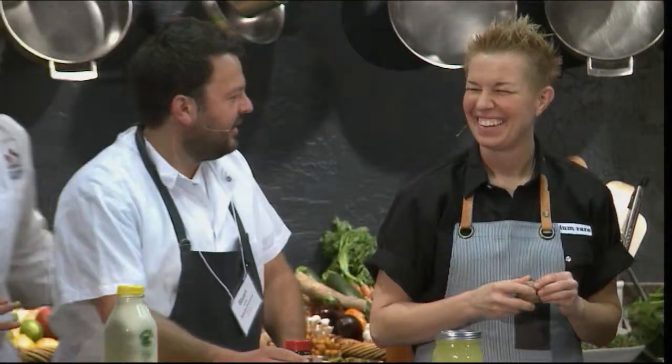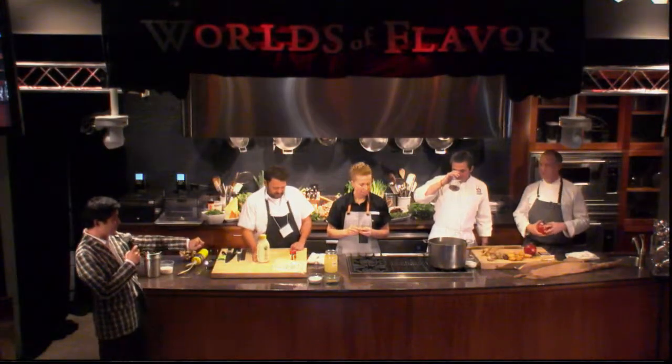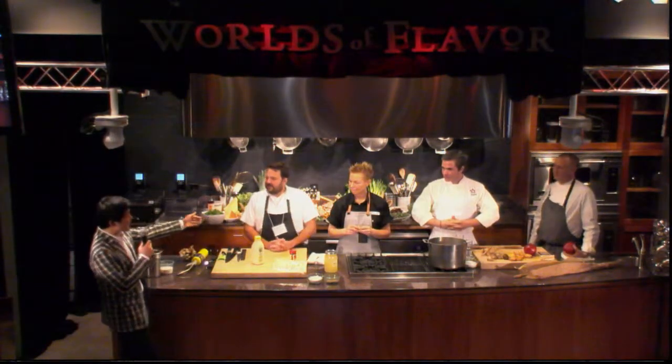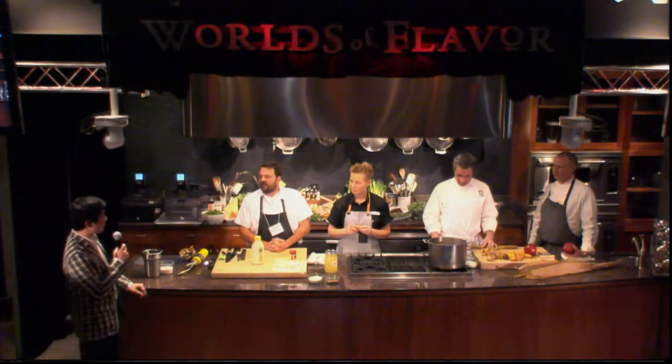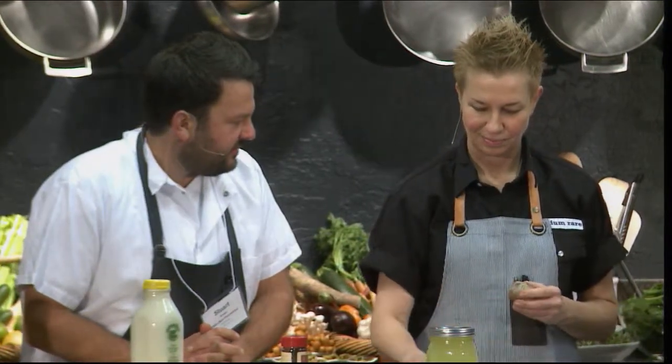Wait, so do we have the four ingredients? I think we have milk, gobo, black garlic, and pomegranates. Yep. Okay. Can I change my ingredient? Chef Brioza, you have milk, gobo, black garlic, and pomegranates. Go. Okay. Milk, gobo, black garlic, and pomegranate.